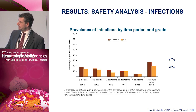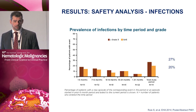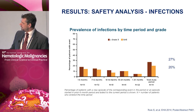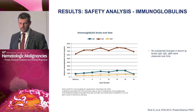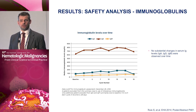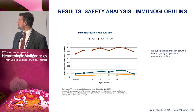What about long-term safety? So here's infections. One of the issues, if you take out BTK, do you get long-term issues with your immunoglobulins, for example, which is what you see with Bruton's disease. And after 6 months, you can see the incidence of infections actually falls. And this is exactly the same in CLL as it is in mantle cell lymphoma. And the immunoglobulin levels actually aren't affected whatsoever. So you don't see long-term issues with infection. And again, in CLL, you'll see the immunoglobulin levels actually rise when you're on this drug.